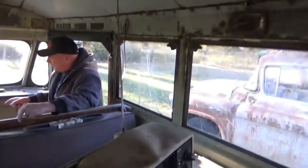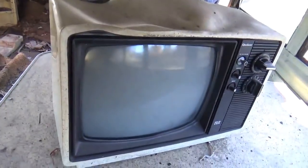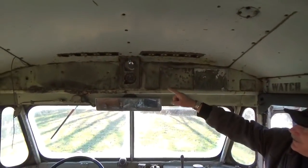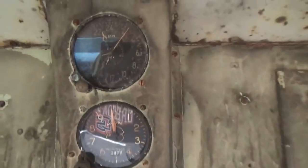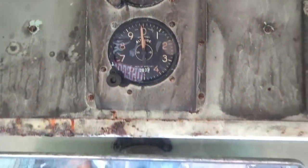What we thought was cool about this. Oh, it comes with a TV. Yeah, a classic television. What was neat about this is the altimeter and stuff that it's got in it. Somebody said it might have been used on a military base or something, Air Force base. Well, it's got its own charger.